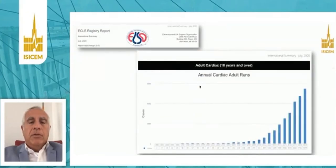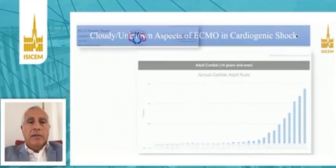But what about the use of ECMO in acute cardiogenic shock? These are the table and the figures from the ELSO registry, the Extracorporeal Life Support Organization, and you can clearly appreciate the booming of the use of ECMO for acute cardiac diseases.